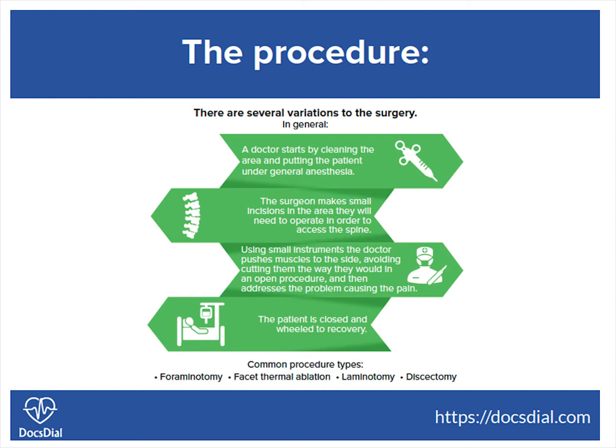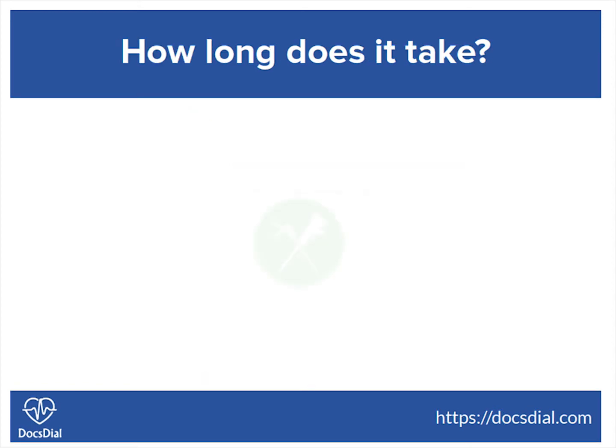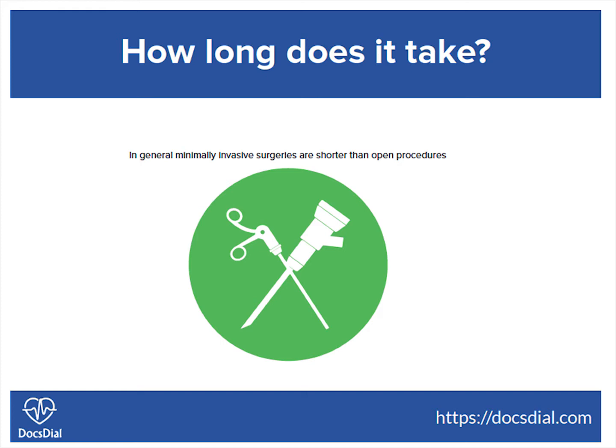Common variations of the procedure include foraminotomy, facet thermal ablation, laminotomy, and discectomy. How long the procedure takes depends on the specifics of each case. However, in general, minimally invasive procedures take significantly less time than an open procedure.